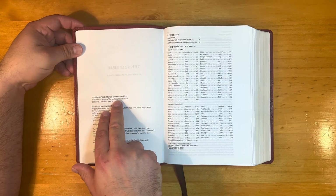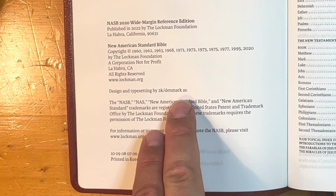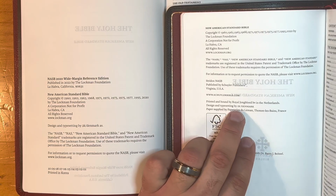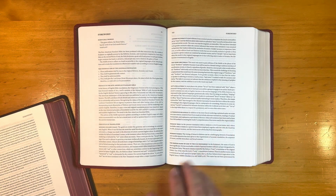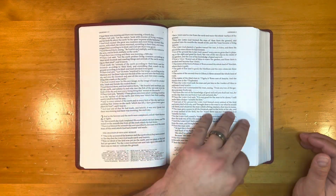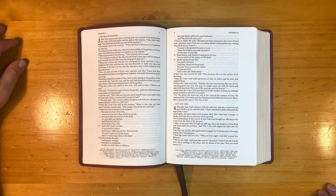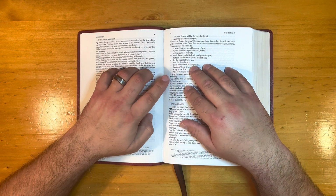This is the 2020 Wide Margin Reference. Design and typesetting by 2K Denmark as period. I think it's supposed to say the Stridon. Contents, foreword, continued foreword, and Old Testament. Well, this Bible passed the fall of man test. If we turn to Genesis 3, yeah, it sure does. Look at that. And we got the overcast stitching.